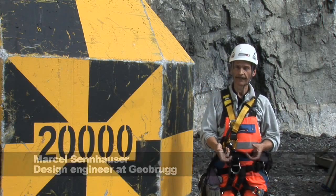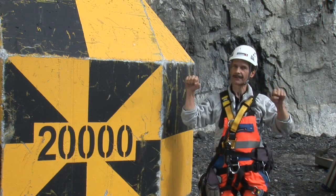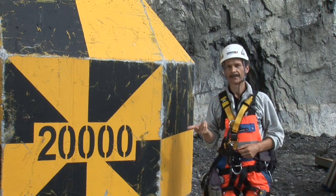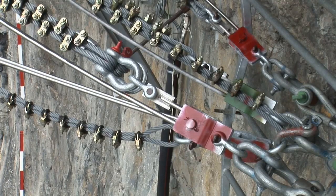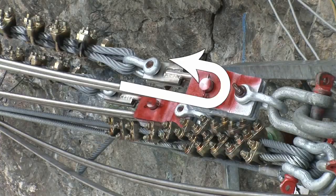It pulls the net towards the ground. The net itself is held by the support ropes. These have brake elements on the ends with a defined braking resistance. If the impact force produced by the rockfall is larger than the braking resistance, the brake elements begin to give way to the support ropes.